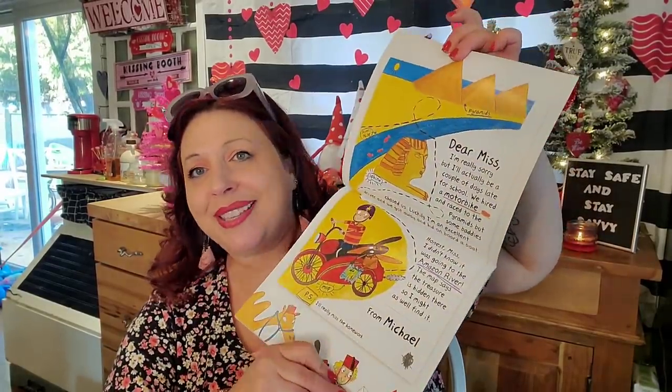Oh, my God, this is a really cute book. It's like written from the perspective of a student to the teacher, but it's really cute. Like, Dear Miss, I'm really sorry, but I'll actually be a couple of days late for school. We hired a motorbike and raced to the pyramids. Okay, this is super cute. I love it. I love it.